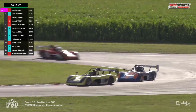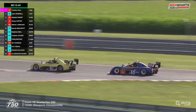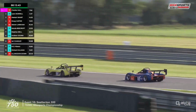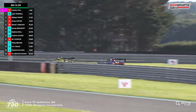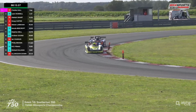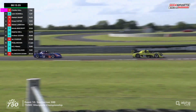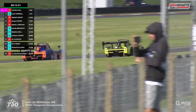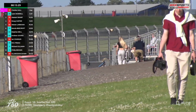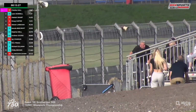From now, a battle for third place, because Alistair Smart all of a sudden has been caught by Doug Carter. Doug Carter, who is there in fourth position. He's been on the podium once this season, which came last time out at Croft. Can he do anything about Alistair Smart and get another podium to his name this season in the overall order?